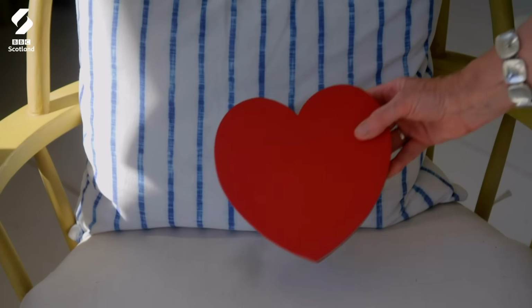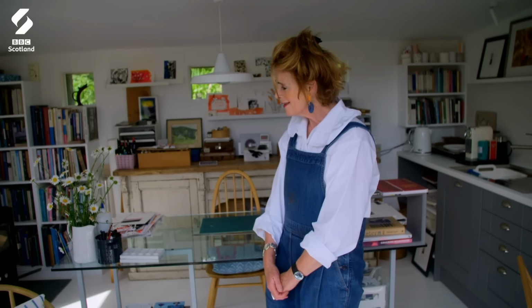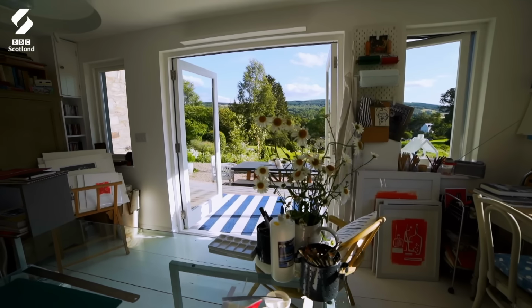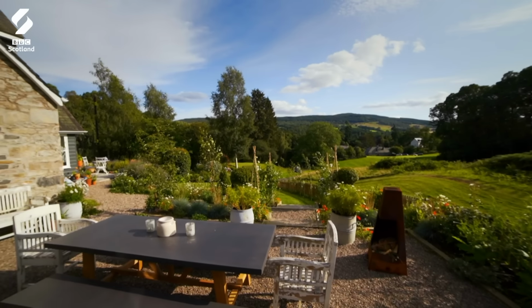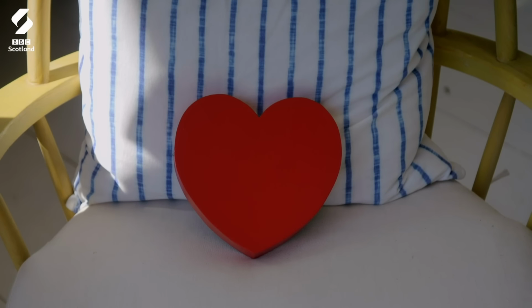This is the favourite spot, and I like it because it's light and bright and airy, and I work here, and I like to be close to my garden. I can sit in my chair and I can look at the view, so I really think this is a very special place.